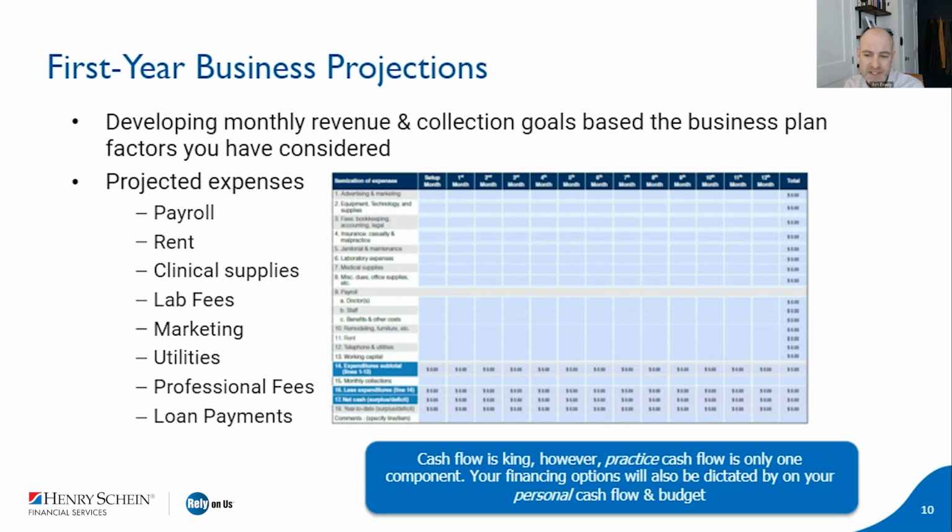So we've developed some easy-to-use templates that walk you through developing those actual cash flow projections. A sample is on the screen now. And they walk you through the major expenses that you need to consider, things like payroll and rent and supplies, your lab bill, et cetera. And importantly, how much we typically see new practices spend in these areas. There are several industry standard percentages out there that we can help walk you through to make sure that your business plan and your cash flow projections are realistic.